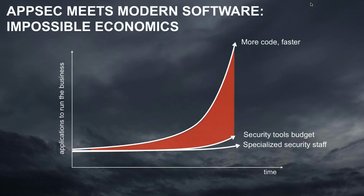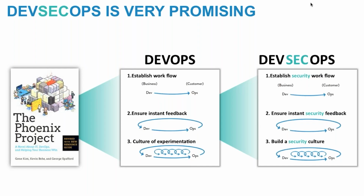So the rapid delivery of software with DevOps is, in some ways, exacerbating this problem because it allows us to produce code faster. But DevOps is also going to save us. There's a lot of people out there that'll try to tell you what DevSecOps is all about. I want you to be aware of articles that describe shoving legacy tools into the development process and putting DevOps lipstick on them.